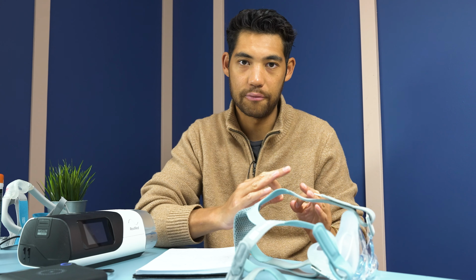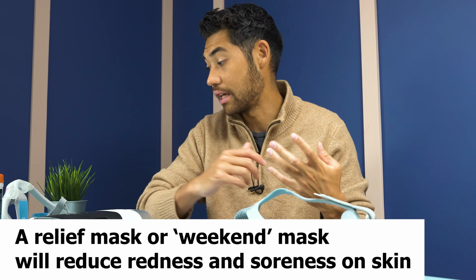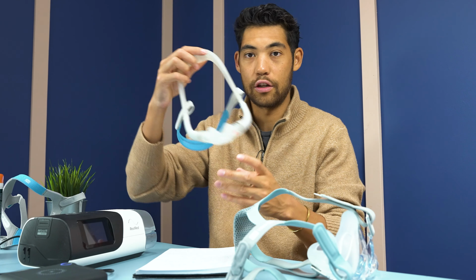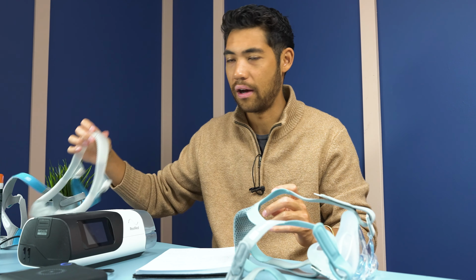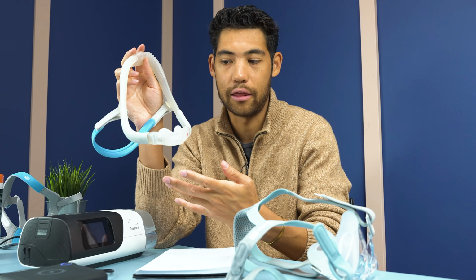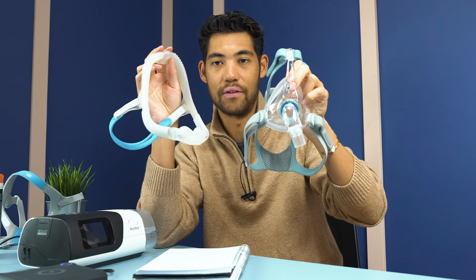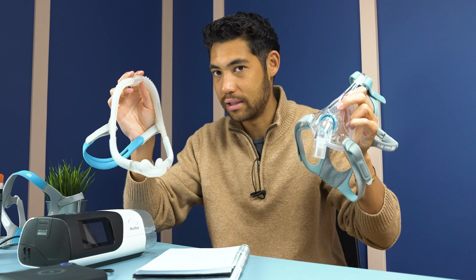Last thing about masks is I would recommend having a relief mask. So once you find your first mask that you really like, for example, say you have a nasal mask like this that you really like, I would go and try to find a full face mask or a really different mask that you also like. So for me, in this example, say I'm using the N30i by ResMed, I would go with a Fisher & Paykel Vitera because they're very different. Why is it important to have a second mask, or a relief mask?